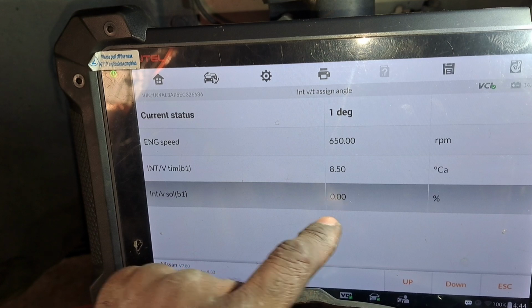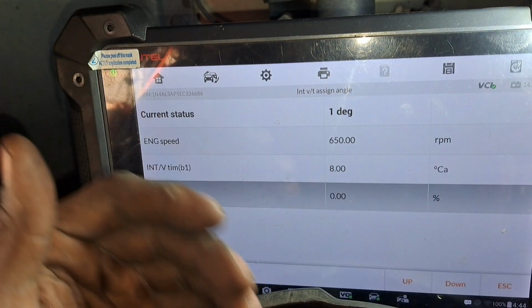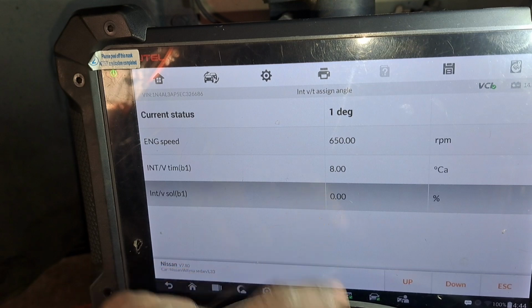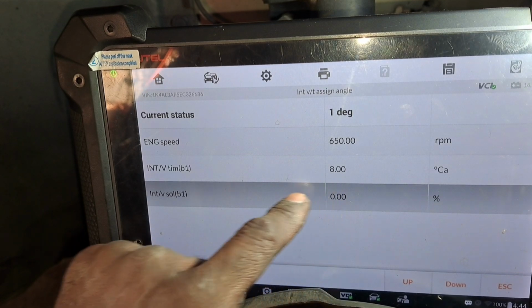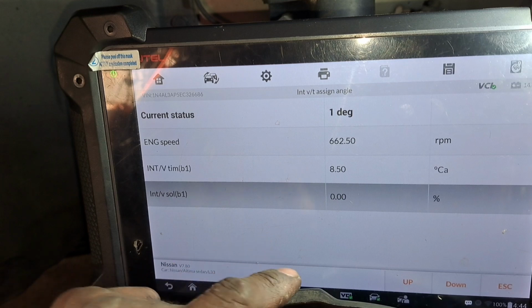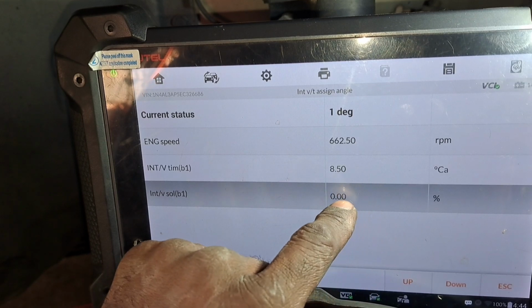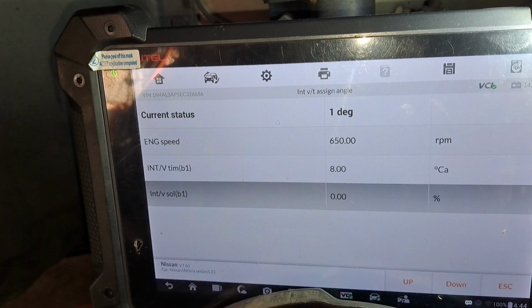Remember, when it was in the car, it will command 60-something percent and then it will just shut back. It will be in and out. This might be a PCM related problem and not just an actuator. I mean, I could swap it around all day, but if the computer is determining to not provide any duty cycle to that solenoid, like the exhaust side, we're just dealing with a computer issue.